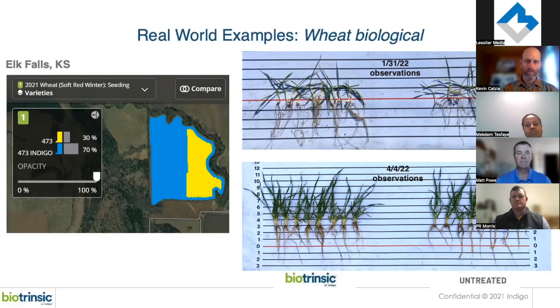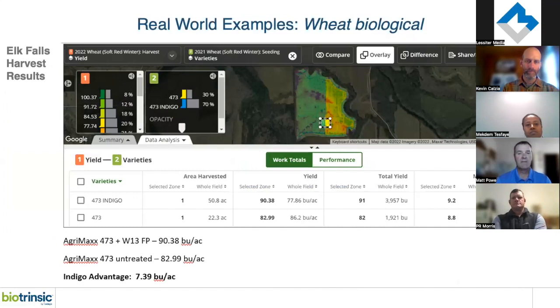And on the left here, this just shows an as planted map of this field, showing you we had the same variety. The only difference being the Indigo seed treatment there in the blue. One thing, this field had quite a bit of variability. We had kind of a steeper hill on the right side there. This is a harvest map overlaid with the planting map, and so you can see the variability that we had. We had a low area in the middle of the field where the purple is, where the yield was off as well.